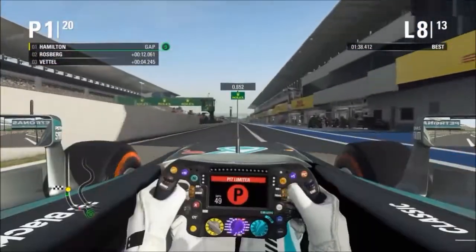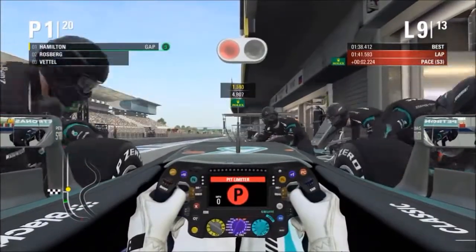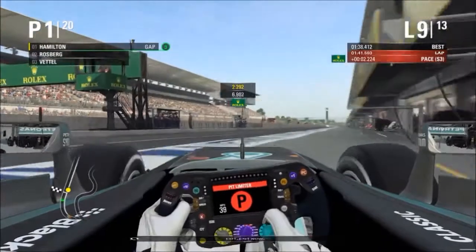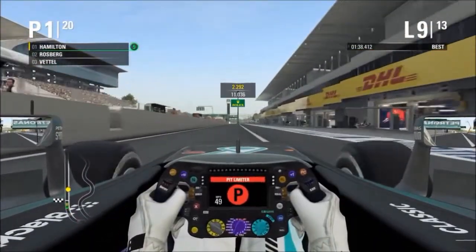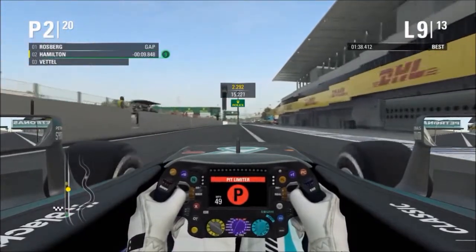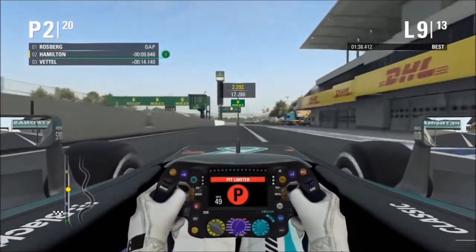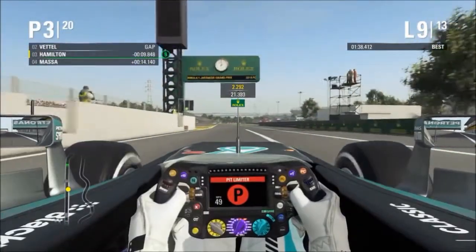It was about 13 a lap ago, so we were losing a second a lap towards the end of that stint there. But here's our pit stop, 2.2 seconds. Very nice pit stop indeed. And now we're going to see Rosberg retake the lead, and I think Vettel will come through and take 2nd place. And now this is where it gets interesting for us.